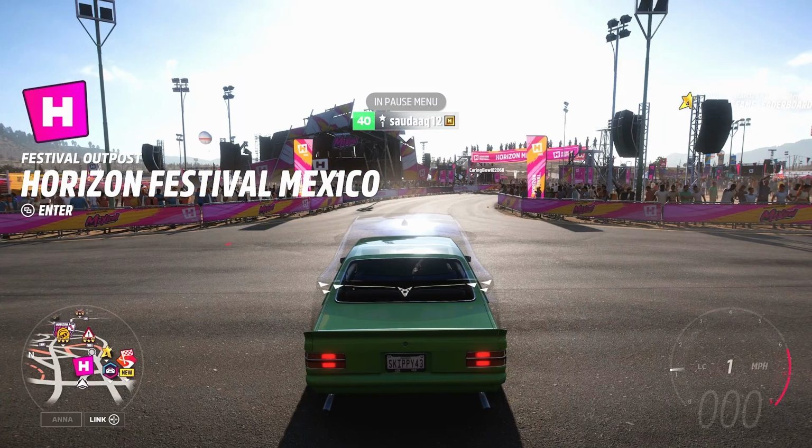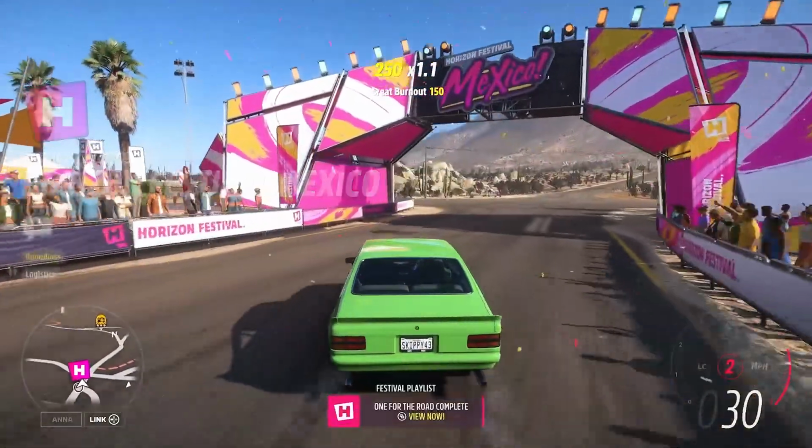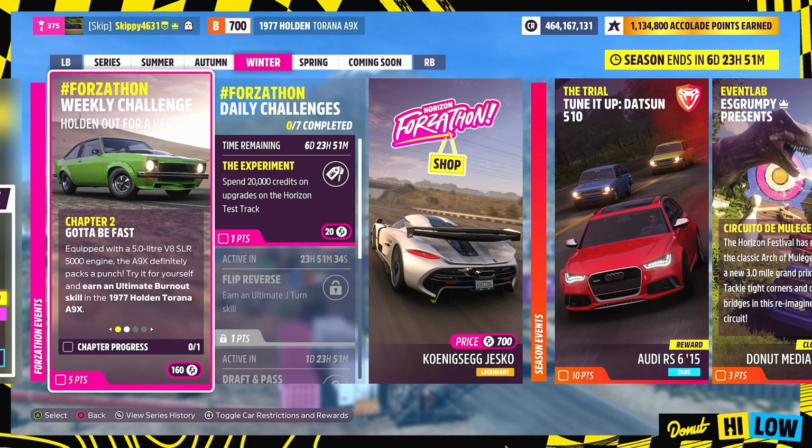Own and drive, hop out into free roam from any player house or festival site, rip it down the road for 2 more seconds, and that's One for the Road complete. So with Chapter 1 ticked off, it is on to Chapter 2, Gotta Be Fast.